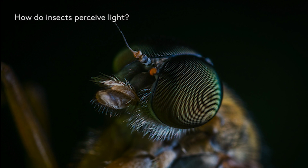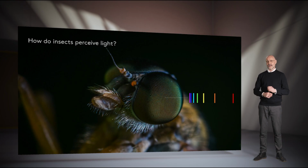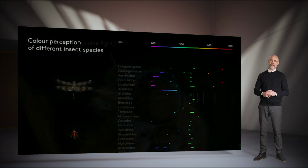Recent scientific studies show that many insect species do not have red receptors for light in the long-wave red range. Insect groups have different receptors. Almost all species have UV receptors, and most species have a blue and/or a green receptor.